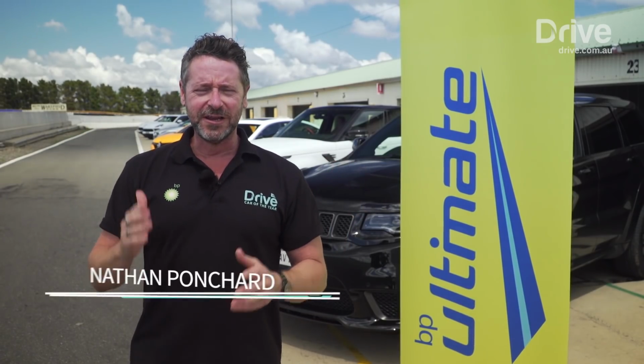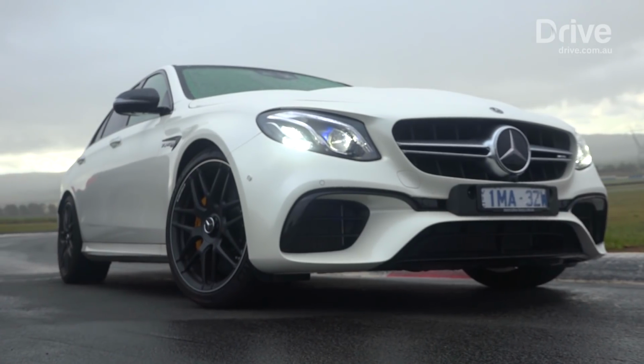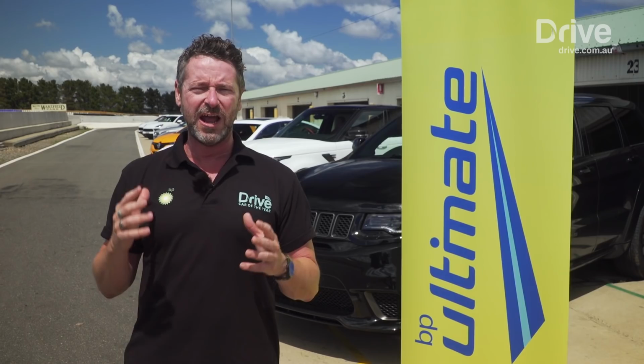The E63 looks like a bodybuilder in a suit, but when you have a go at it, it's just such a fun, playful, childlike car. The things you can do in that car are incredibly illegal and I love it.